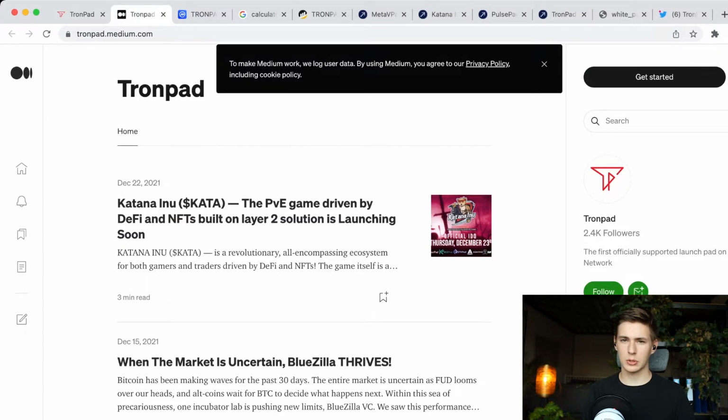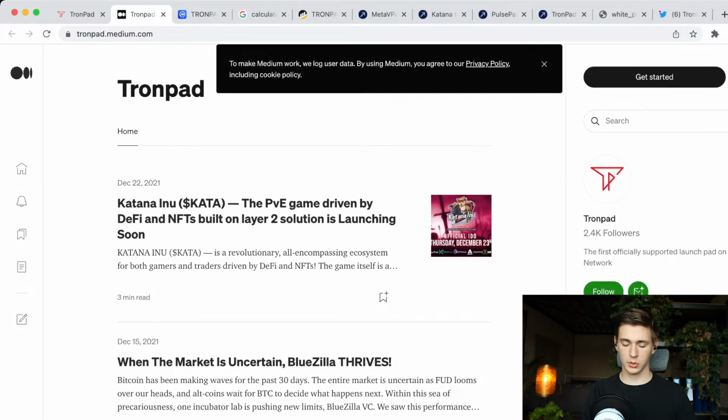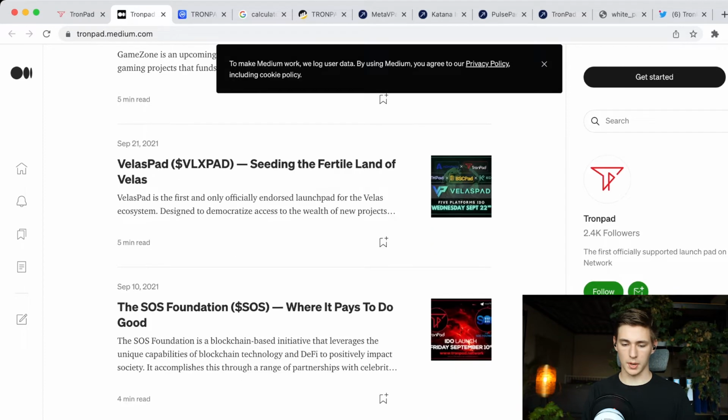They're in the end of 2021, and as soon as the bear market hit, the Launchpad suffered so tremendously that they were basically out of the game right away. Over here as well, all of these articles, 2021, 2021.